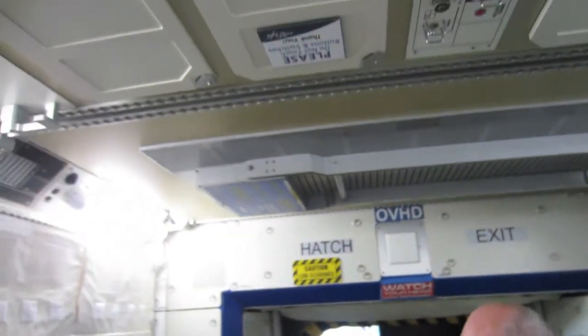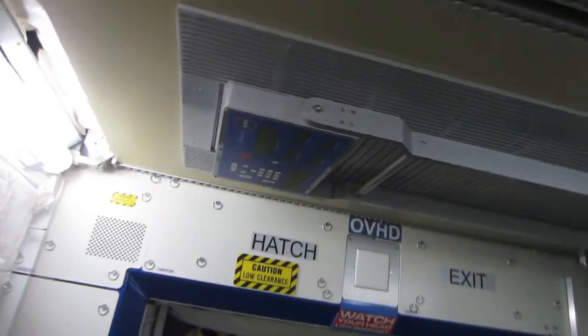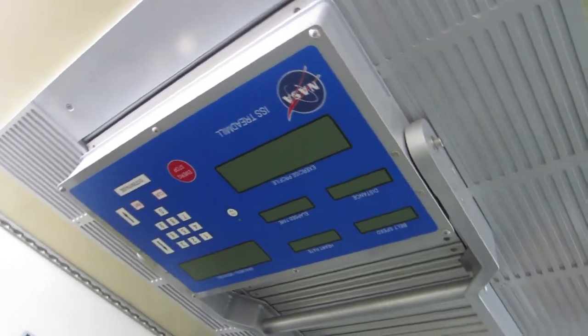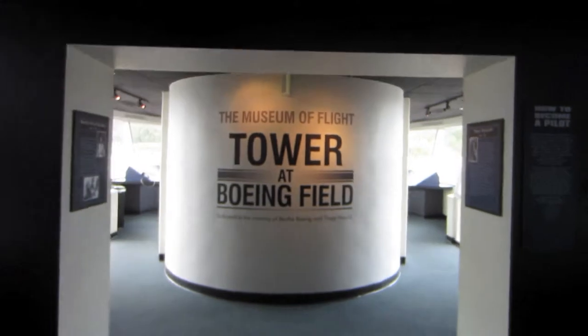She's exercising on a treadmill. Oh, is that the treadmill there? This is where the treadmill's at. You pull it down, and you put a harness on your shoulders, and you strap yourself on, and you would exercise. Doesn't really make any difference whether you're looking up or down in space. Yeah. It's zero gravity, so it makes no difference.